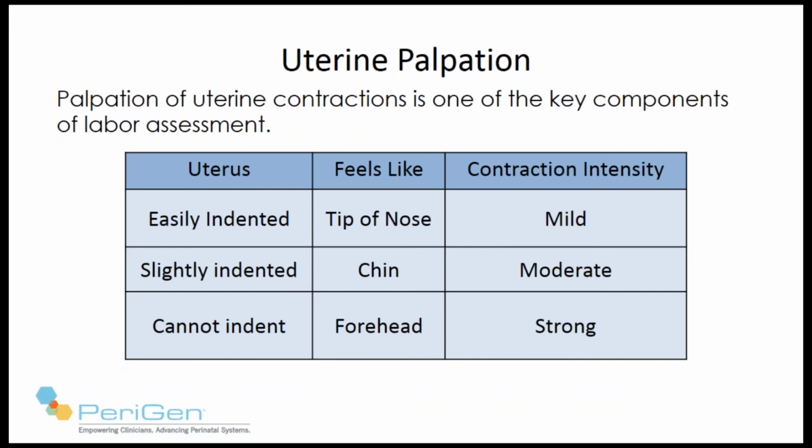So one way we can go about defining or assessing palpation is by using something all of us have at our fingertips, our faces. So whether we're training a new patient or training a new nurse, or helping our patient or their spouses and significant others to identify the difference between a mild, moderate, and strong contraction, we can utilize our faces as a guide. When assessing, for instance, a mild contraction, such as we see at the beginning of the labor process, we can use like the tip of our nose. So the tip of your nose is easily indentable, such as a mild contraction would be.